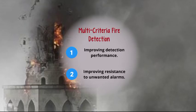Multi-criteria fire detection. Today, single technology smoke alarms have been on the market for over 30 years, and they have performed very well during that time. However, they have reached their limit in terms of faster detection and rejecting unwanted alarms. Development of multi-criteria technology is the result of manufacturers designing a smoke alarm that successfully addresses two major issues that affect the overall well-being of the consumer. One, improving detection performance by detecting both smoldering and flaming fires sooner. Two, improving the resistance to unwanted alarms without sacrificing detection performance.